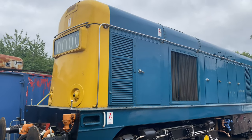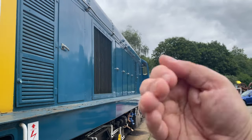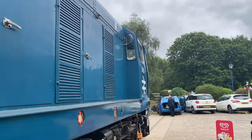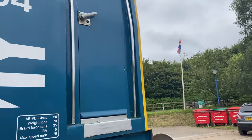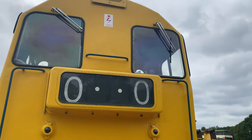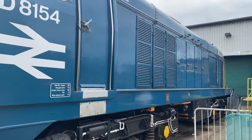So good. It's been restored so well. Looks amazing. But yeah, as you can see, it's never good to go this way because you can't see a thing. So that's why when they put them in reverse, you get a better view. These are not the class 08s where it's a little nose and it's all right. This is a very long nose, look at that. So you would put it in reverse so you can see straight out of there. Gorgeous, look at that. That is so good.